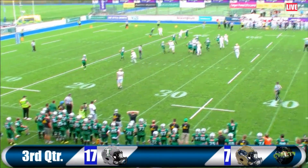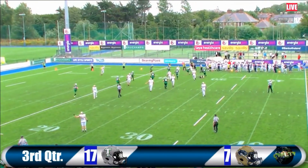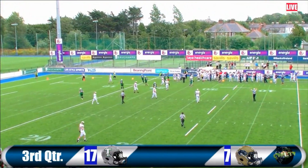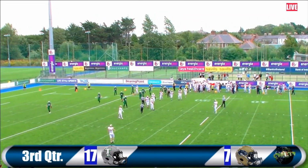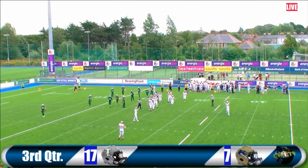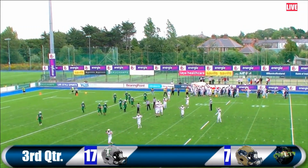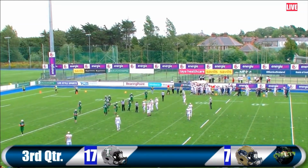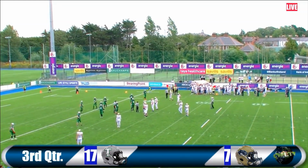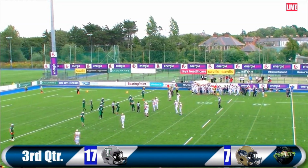Kelly will get it and run to the right side. Able to make one man miss and dragged out just shy of the first down. Really, really good play. First time that it looked like he might be able to get the outside, and that outside is opening now. And if that outside is in any way open, the Panthers will take advantage. The Panthers will exploit it.